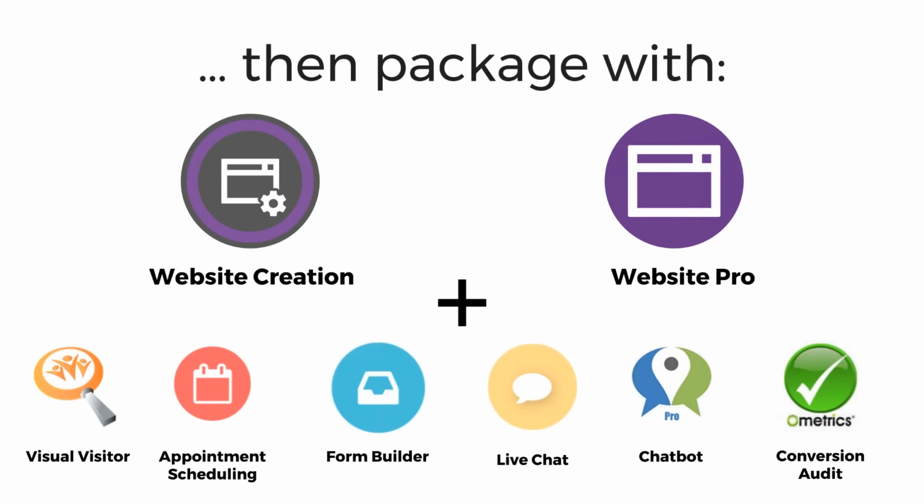This is where you can layer on additional products from our marketplace. This is where you can start thinking about what your package looks like, what your website go-to-market package looks like. We have a plethora of awesome plugins available for anyone that's selling websites. It doesn't necessarily have to be with our own website creation product or our Website Pro platform. You don't have to use our solutions, but you can still use our marketplace plugins, the ones you see along the bottom here, along with any websites that you're selling. And these work fantastically together.